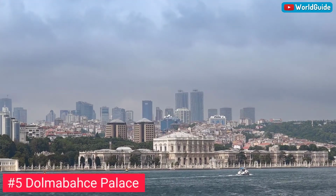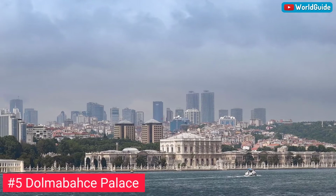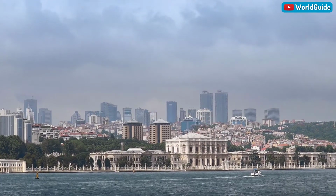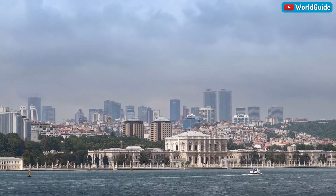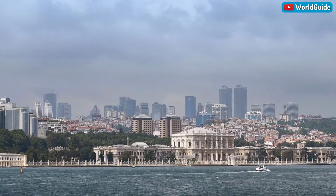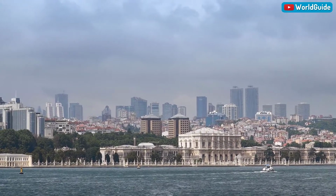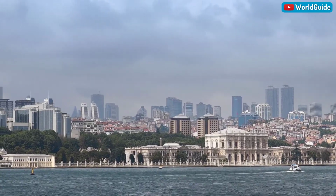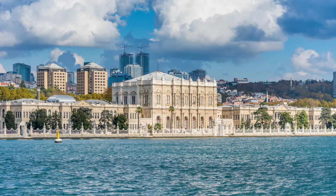Number 5. Dolmabahce Palace. Dolmabahce Palace, located in the Besiktas district of Istanbul, Turkey, on the European coast of the Bosphorus Strait, was used as the main administrative center of the Ottoman Empire from 1856 to 1887 and from 1909 to 1922. Yildiz Palace was used in the interim period from 1887 to 1909. Dolmabahce Palace was built by the empire's 31st Sultan, Abdulmecid I, between the years 1843 and 1856.